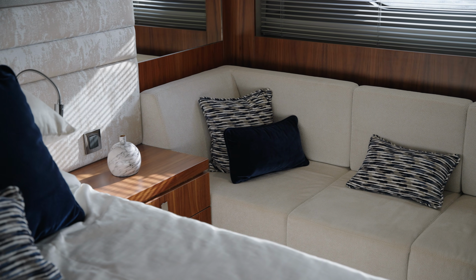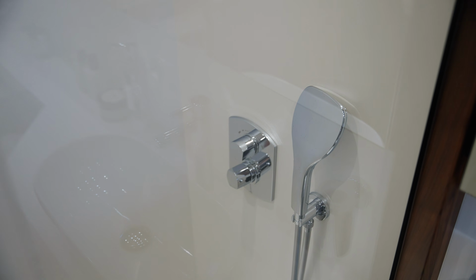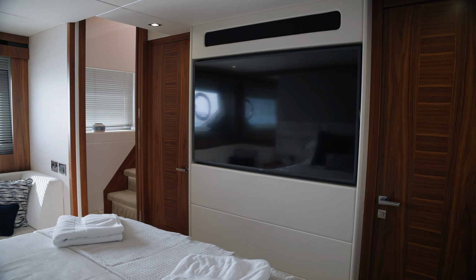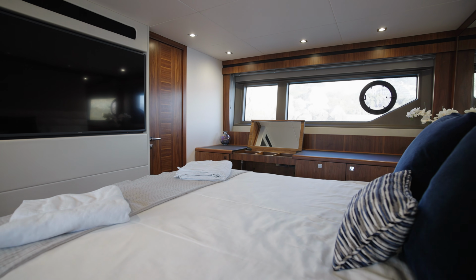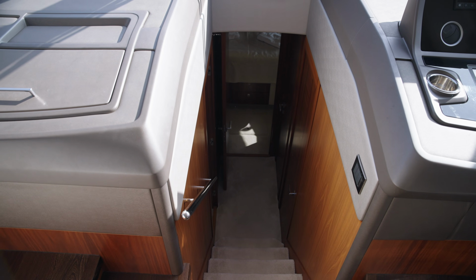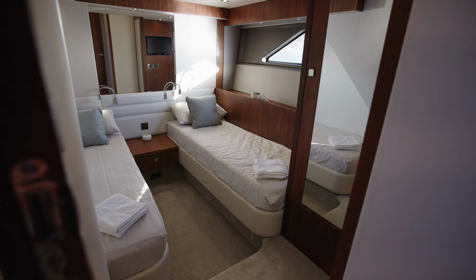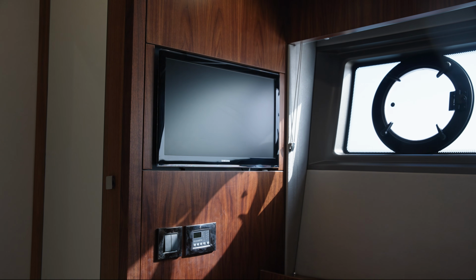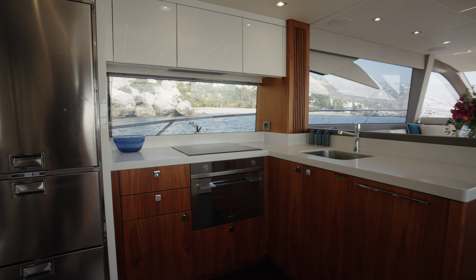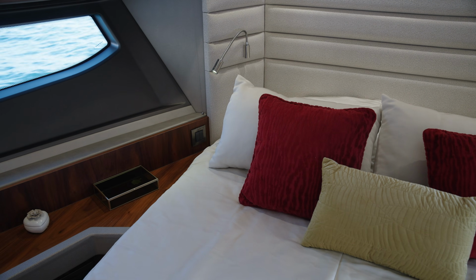You've got full beam. Lovely big ensuite, lovely walk-in wardrobe. It feels more like a sort of a 75 once you're down there. And again, very private. We also made sure the ducts for the air conditioning are sound shielded, so it's a nice quiet sleep. Then as you come back up through the galley, through the salon, and then down, you've got two twins, starboard and port, which again have fantastic head height. And then you've got the VIP forward, which is again a lovely space. So that's got its own ensuite. And then the two twins share the day head, which turns into an ensuite for both of them.